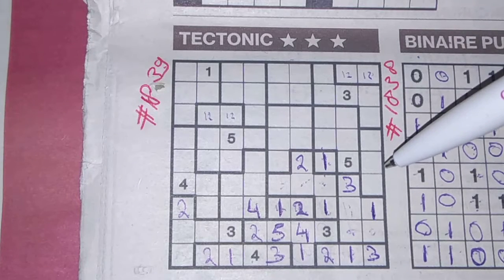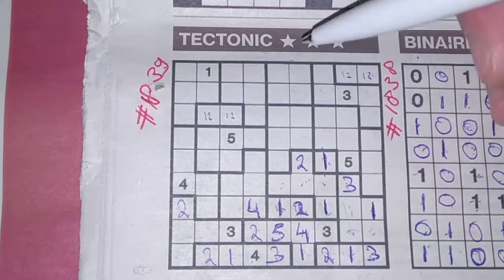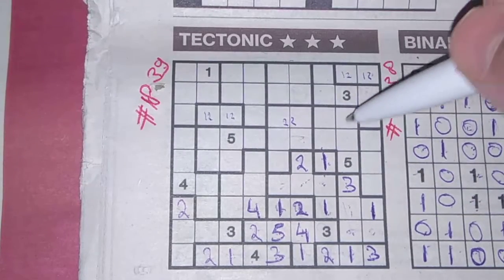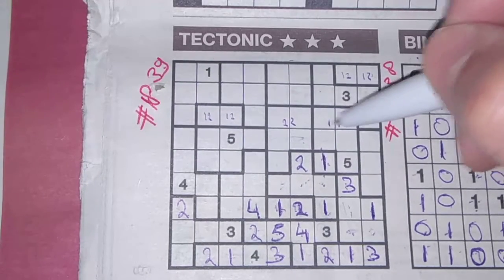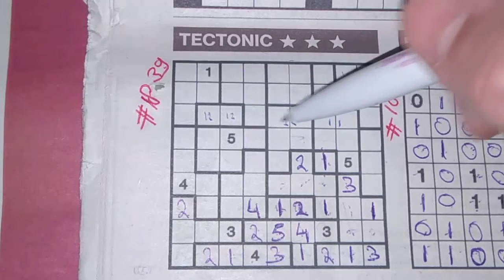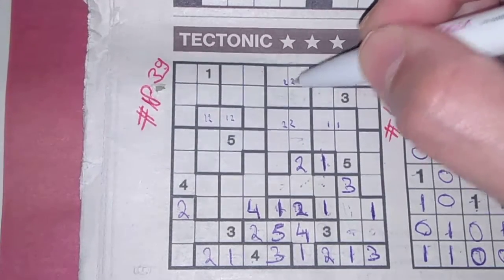Then let me see. These 3 boxes cannot be a 2, so the 2 goes in those 2 boxes. These 2 boxes cannot be a 1, so the 1 goes in these 2 boxes. We have a 2 here, so I cannot place a 2 in this quadra box in one of those 2 boxes, so the 2 should be here or there.